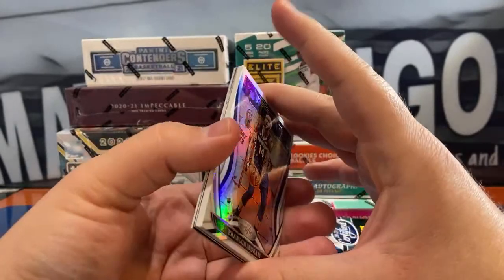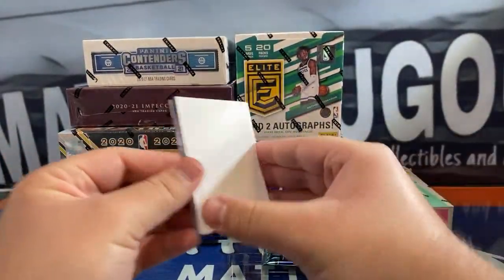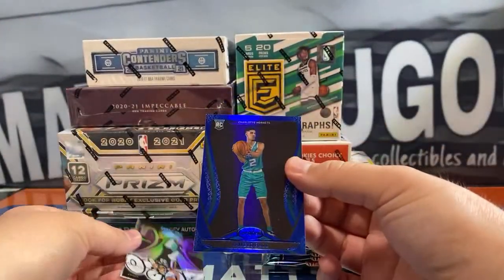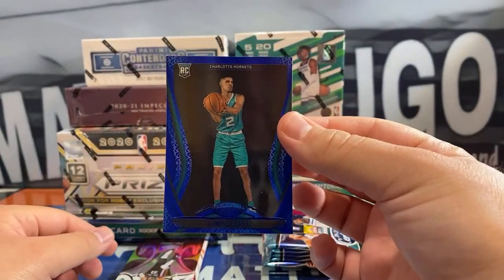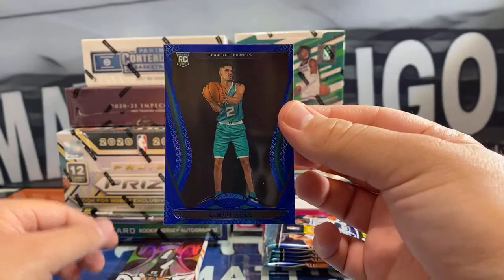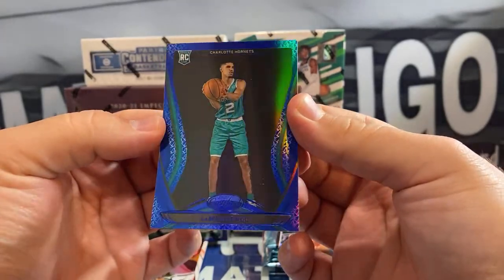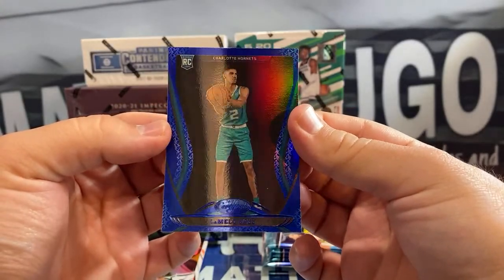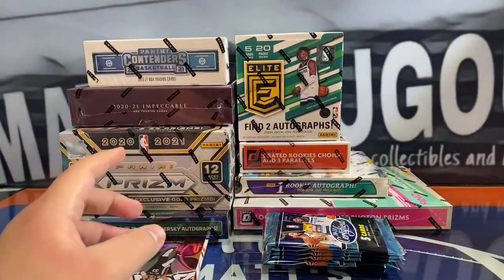Sweet. We got Brandon Ingram next up, Harrison Barnes, filler, and a blue rookie Hornets, that's going to be LaMelo Ball. Nice. Not numbered, blue. Good start to this break. Nice one for Grayson right there on the blue. That is a sharp card. Way to go, Hornets. Nice hit there.